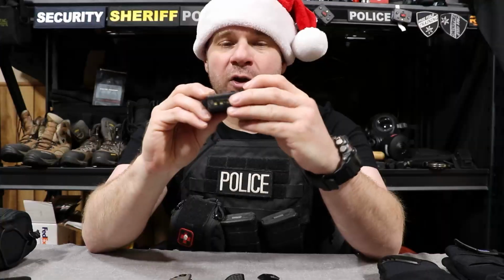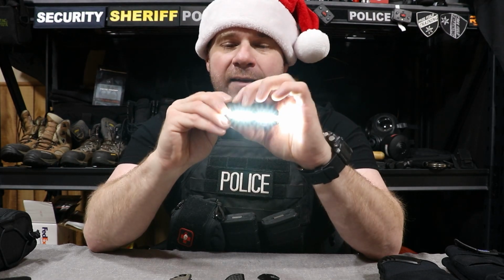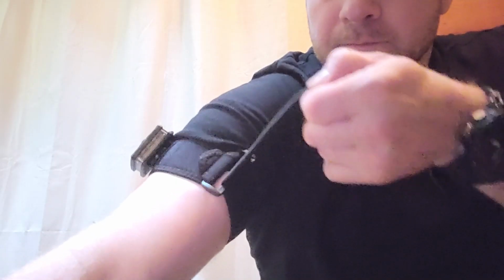So you can turn these on where the front light is solid and the back light is flashing, so that you can see where you're going and people behind you can see that you're there. It's a pretty cool little device, and they hover around $100.